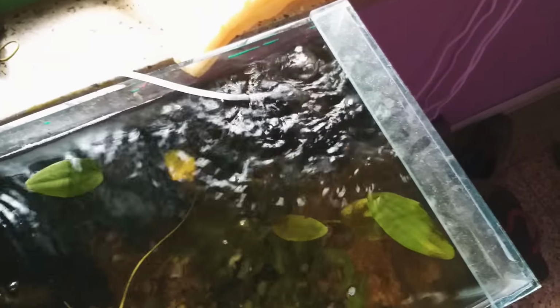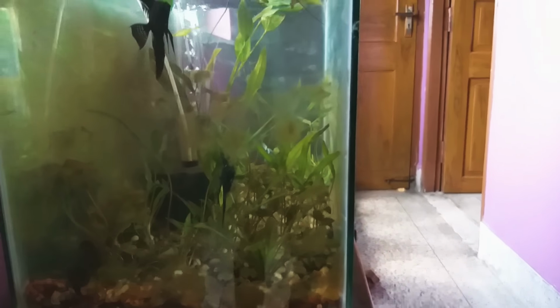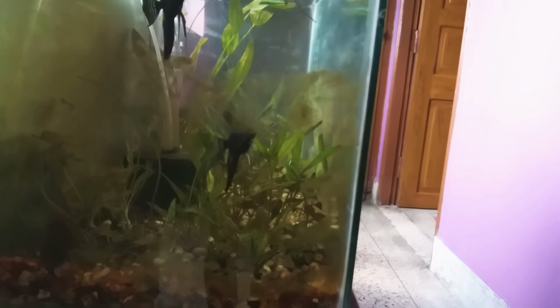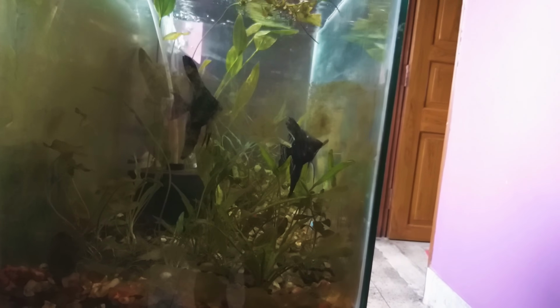Which means that when you're adding filters that will share the same airline tubing, it's best to use the same sort of filters. If you're using a sponge filter from the start, you can use one more sponge filter. But when you're using two types of filters that will share the same airline tubing, then this sort of an issue can occur. Well, it's not a big deal.